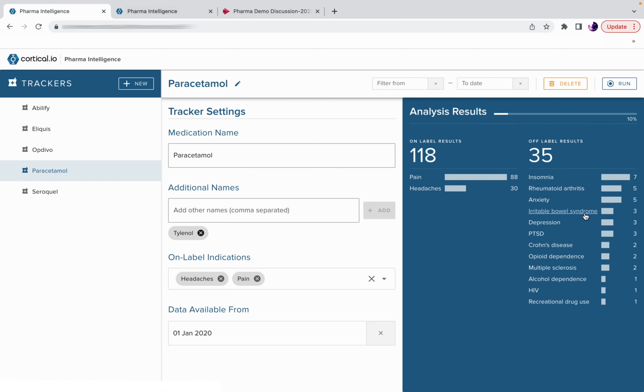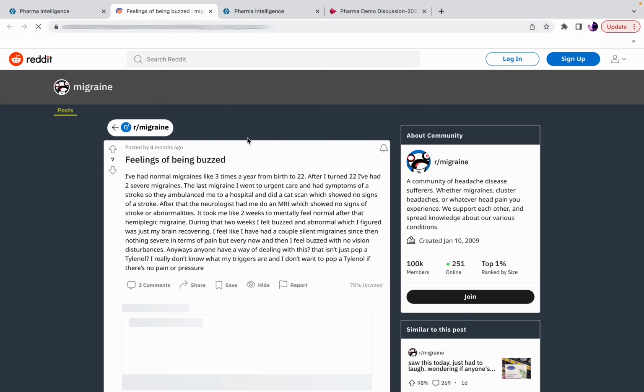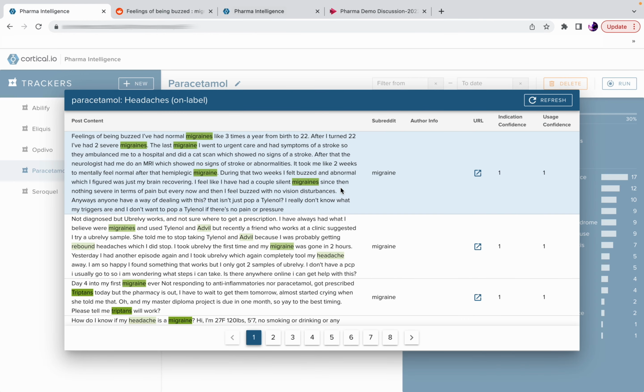So you can see that there are comments related to insomnia, anxiety, depression, for which the people would have used this particular drug. And let me get into any one of them. Say, for example, headaches. I'm clicking on this label, and you can view the indication confidence, the usage confidence, the actual comment here. And you can also go ahead and click this button to view the exact comment in Reddit. So the indication confidence here shows how sure the application is about the labeling, right? It's as simple as that.